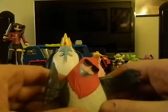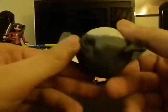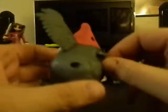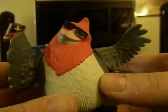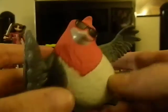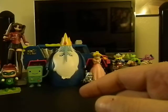Next, I am pretty sure this is Rio, or is it Rio 2? He's got the wind-up mechanism that works in him. I'll show you that. So he's got that flapping feather. And this is up for trade if anybody is curious about it.